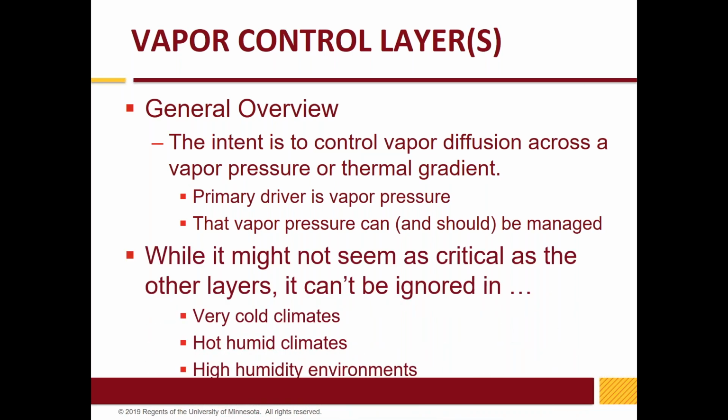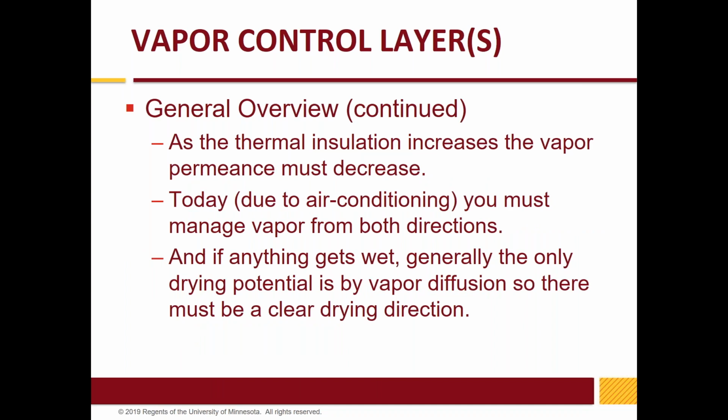Again, it's a slower mechanism overall, as we talked about earlier, and it may not seem as critical, but it simply can't be ignored as a concern for wetting in very cold climates, in very hot humid climates, or in high humidity environments. Secondarily, it can't be ignored because it does provide the drying mechanism. So this is going to be our inherent challenge here, is to slow down the wetting and yet allow some drying to occur. And that's where the control air concept is going to be played out here in just a few more slides.